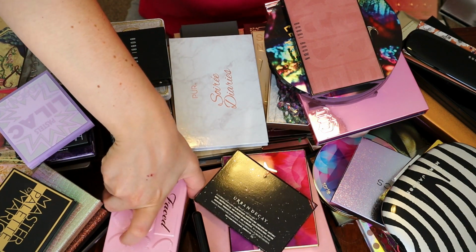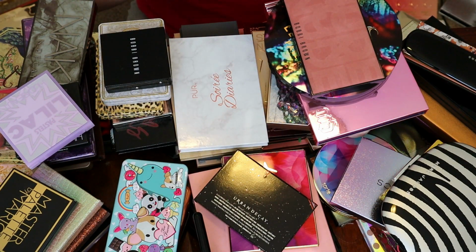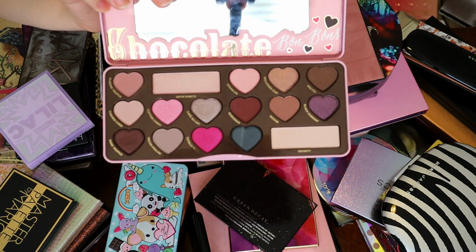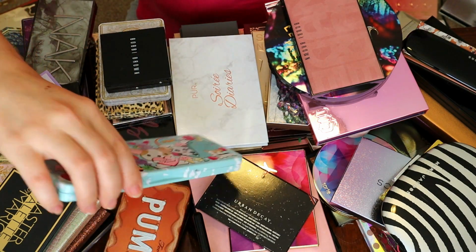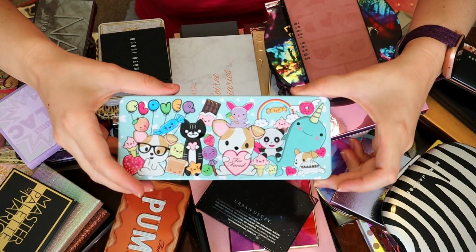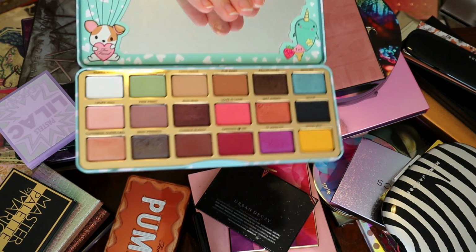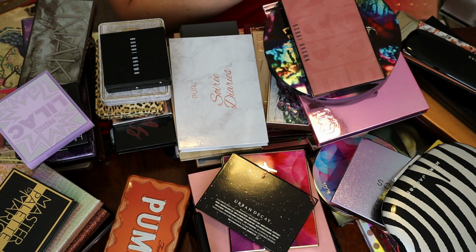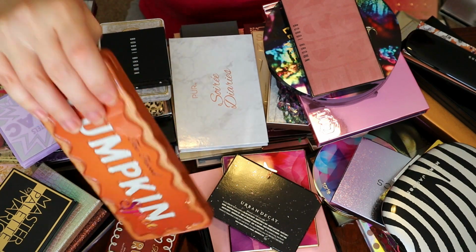Let's stay on our Too Faced tins. This is the Bon Bon palette. I think this palette is freaking adorable, so we're going to keep it. The Clover palette. Ooh, I'm so on the fence about this because it's really cute. I haven't reached for this in a really, really long time. And honestly, I feel like my niece would really adore this palette. She's just getting into makeup, so I think maybe I'll pass it along to her.